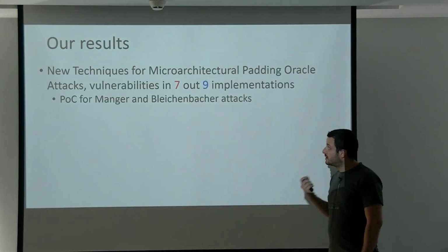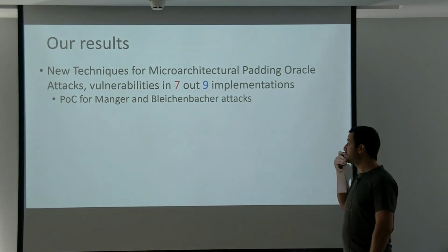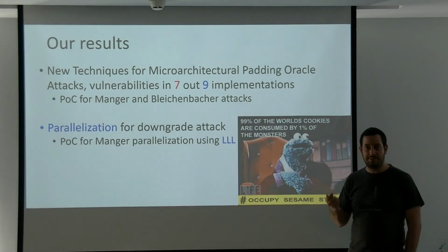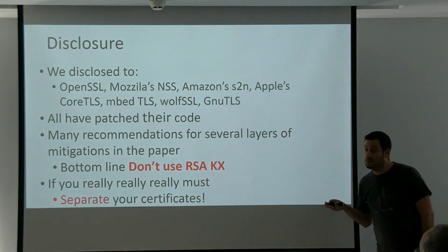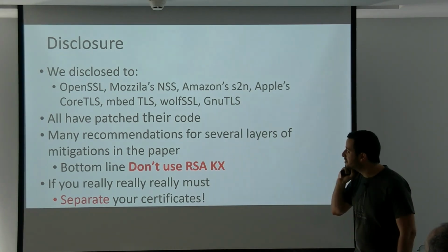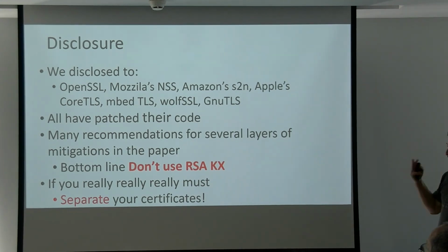OK, to summarize the result, we were able to show different microarchitectural techniques to allow us to get this type of oracles. We were able to show a new parallelization technique that enabled us to do this downgrade attack. And in the end, again, we have a long and, this time, relatively complex and not very nice disclosure process with a lot of different companies. In the end, we were able to get them all to patch their code.